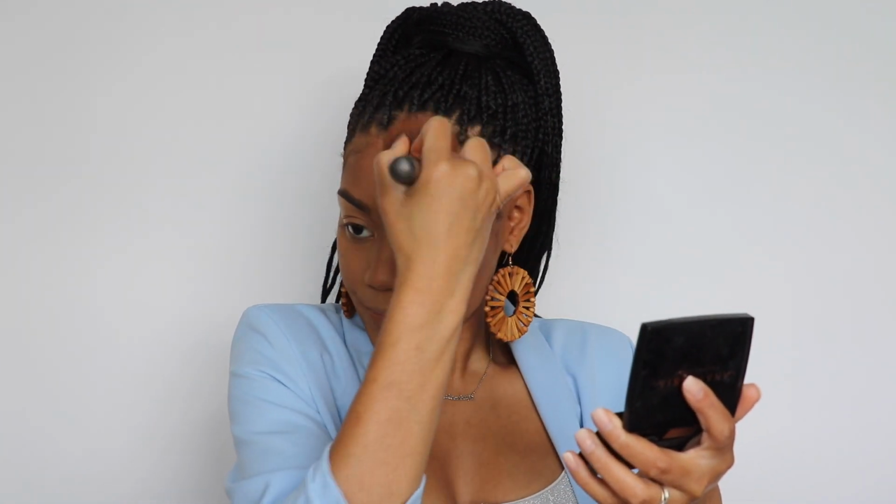So basically, I just use it going back and forth, and I use it the long way instead of like this. I use it like this to get in there, but also to diffuse it at the same time because I don't really want it to be harsh. And this color is kind of harsh on my skin tone, so I'm just going in. And right now I'm basically warming up my forehead.